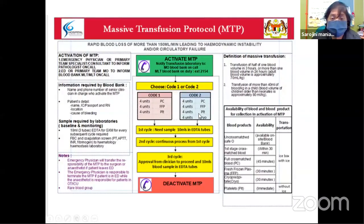Code 2, there won't be, they will be included cryo, and the ratio will be 1:1. So we have, system wise, first cycle, second cycle, and third cycle. The second cycle will be a continuous process from the first cycle. The sample that we need will be 10 mL in an EDTA tube. And finally, the information needed to deactivate the MTP.